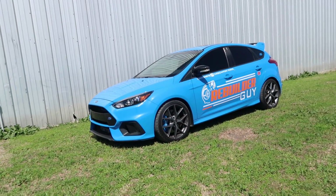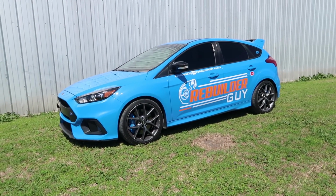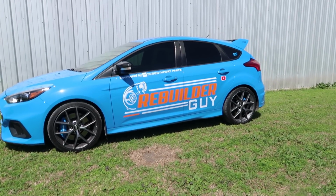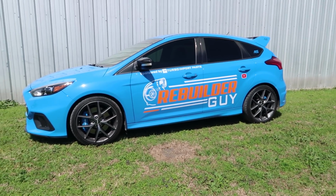Hey, flooded RS update. She's been doing great. Put about 700 miles on her and a new decal. So if you see me on the highway, give me a wave.